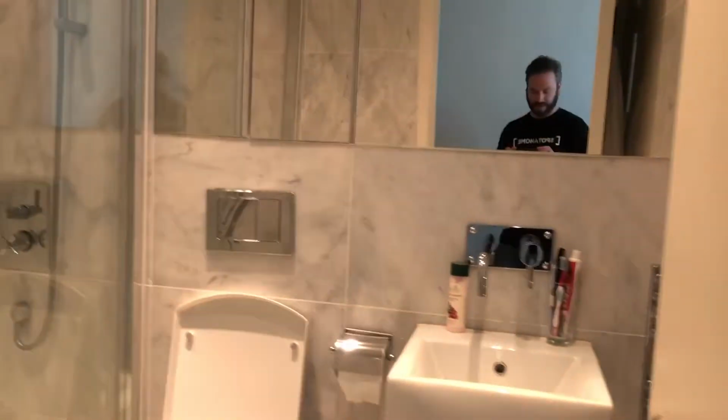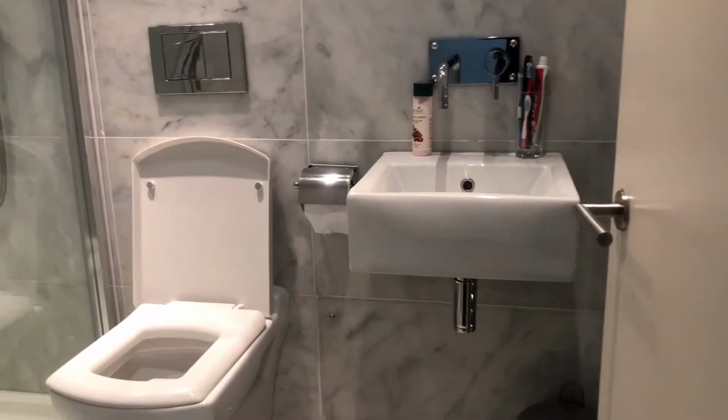And from bedroom one, on the right hand side here, we have the ensuite, which contains a sink, a toilet, and a shower unit. And back onto the entrance hallway.